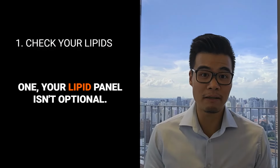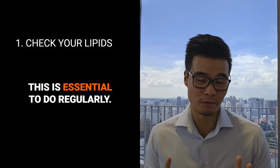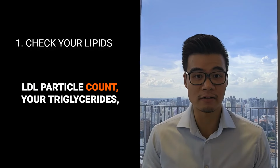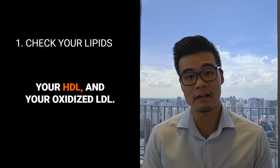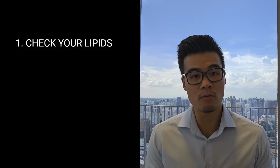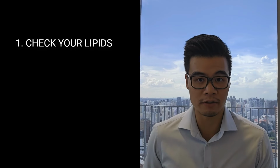What does that mean for us ApoE4 carriers? Let's translate this science into action. One, your lipid panel isn't optional. This is essential to do regularly. You need to know your ApoB, your LDL particle count, your triglycerides, your HDL, and your oxidized LDL. These are not just cholesterol numbers. They are early warning signs for how your brain handles inflammation and energy transport.